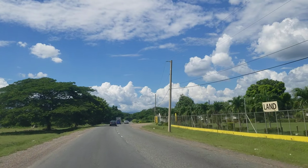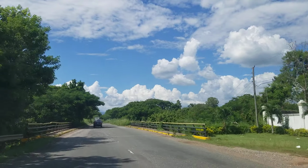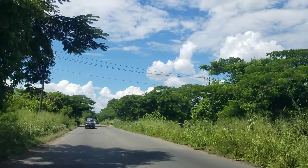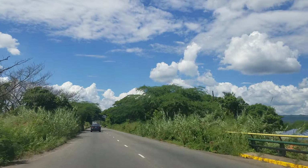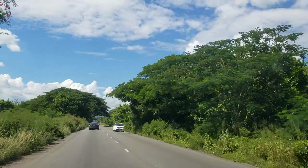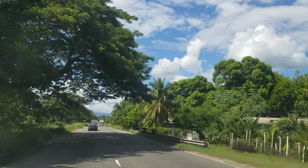So they decided to build a bypass, which is this road, to bypass the town completely, and it saves a lot of time. You have bypasses for Mandeville, you have them for Spanish Town and Maypen. Those main towns have bypasses. And now you have the highways, so you can even bypass the bypass. Go on the highway and you reach where you're going even faster.